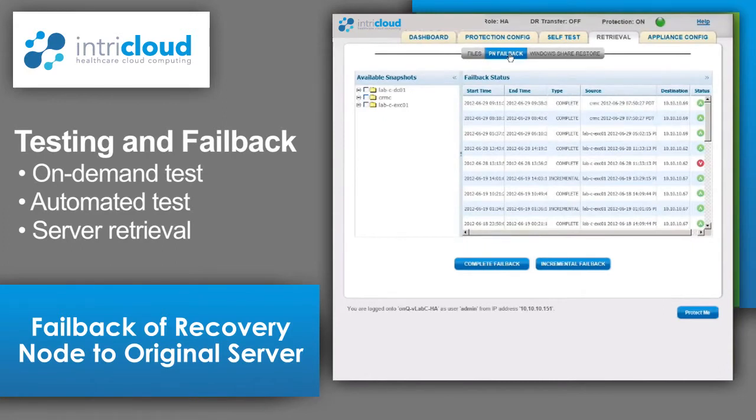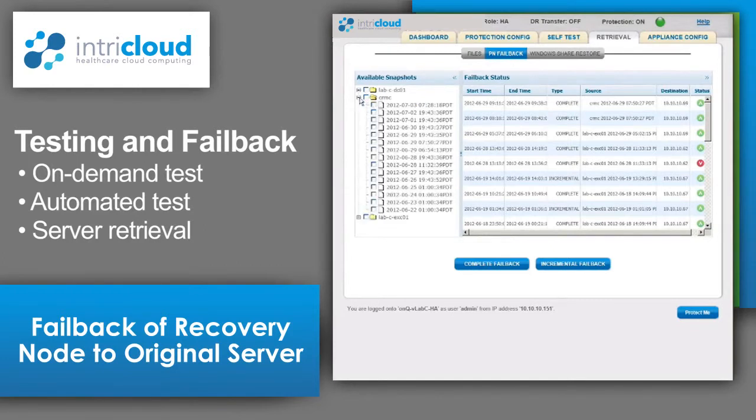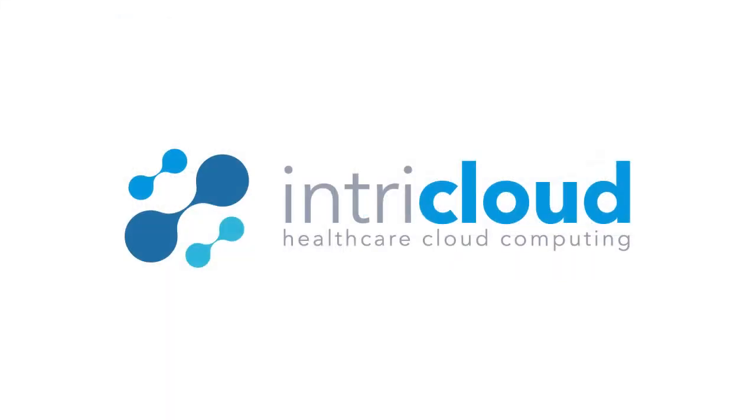Next is the Retrieval tab, which enables me to fail back to the active recovery node from the original protected server. Let's say that there was a catastrophic failure and I lost all the data on a particular server. In this case, Nimbus provides an ISO or boot image that I would load onto my new hardware from my thumb drive or CD, or if my servers are virtual, I would just upload that ISO image and the server will then automatically connect to the appliance and download the very latest snapshot.